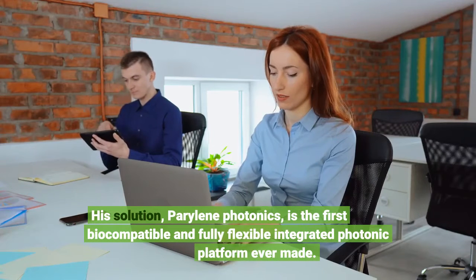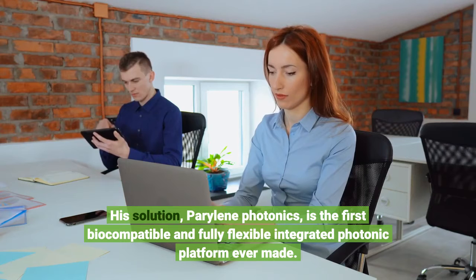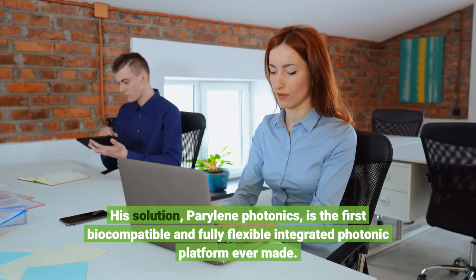His solution, Parylene photonics, is the first biocompatible and fully flexible integrated photonic platform ever made.